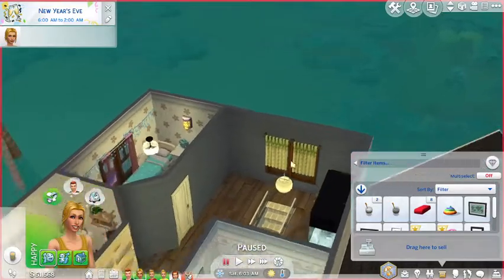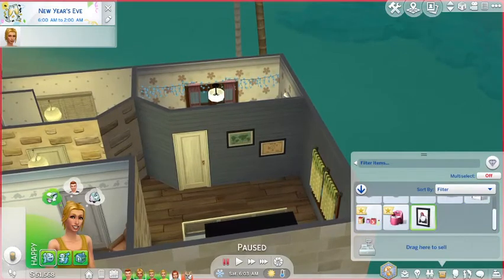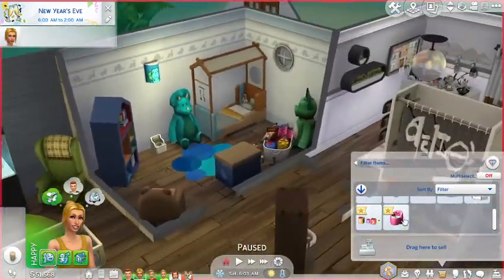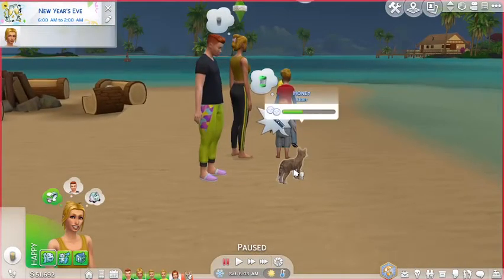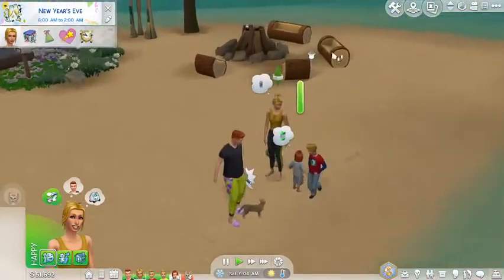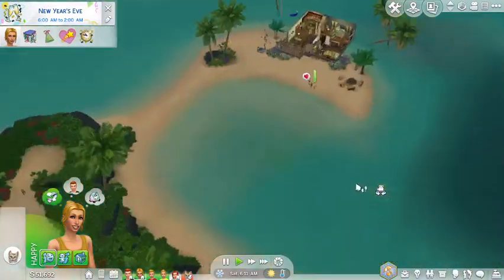I'm just trying to find a place to put this stuff at. Here we go. And the potty, we already have one. I brought it just in case. Okay. And we need a wellness treat because the cat is sick. Give vet treat. There we go. We also have a little camping site thing over here. I just thought it would be pretty, and I figured, what says beach house more than being on a little island? Right?